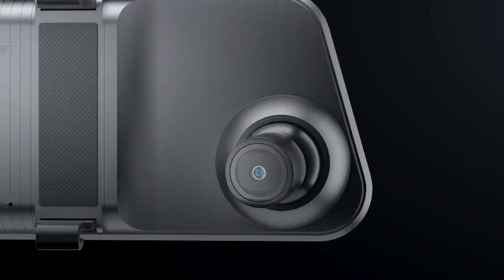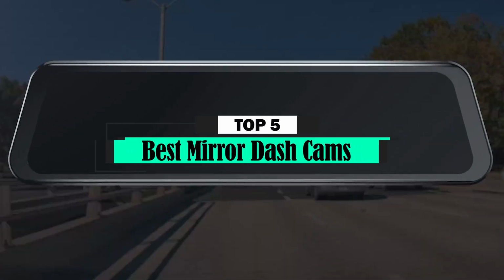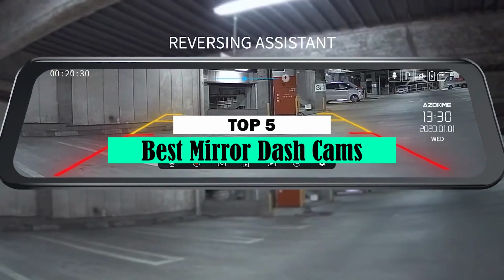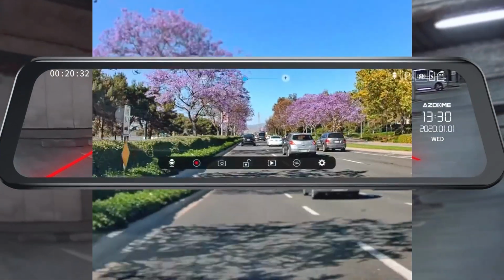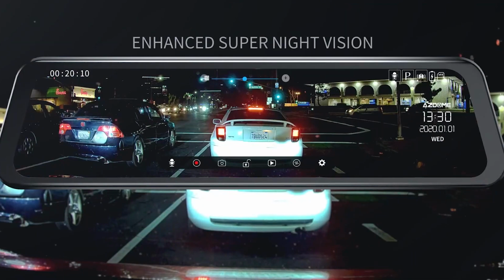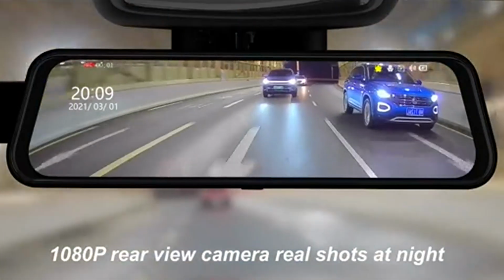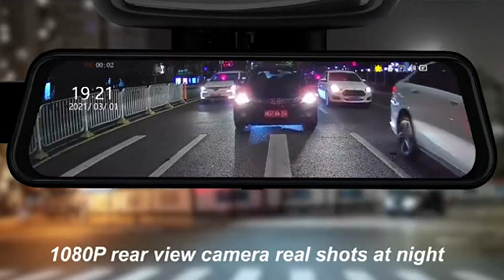What's up guys? Today's video is on the top 5 best mirror dash cams on the market today. Through extensive research and testing, I have put together a list of options that will meet the needs of different types of buyers. So whether it's price, performance, or its particular use, we have got you covered.